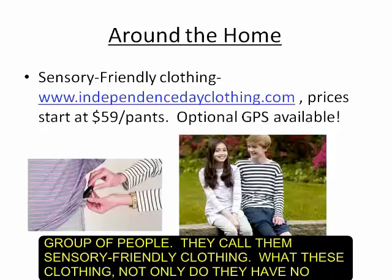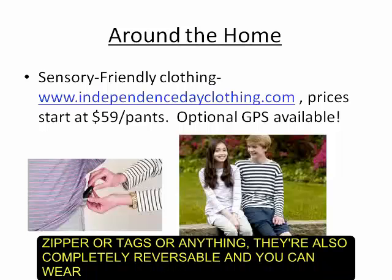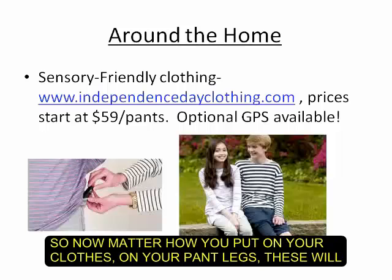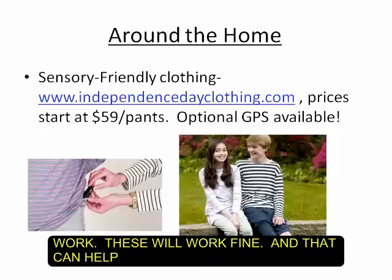And they're sensory-friendly. They call them sensory-friendly clothing. What these clothes are is not only do they have no zippers, no tags, no buttons, no nothing, they are also completely reversible, and you can wear them inside out and they look fine too. So they're completely reversible back to front, and inside out. So no matter how you put on your clothes, unless you put the shirt on your legs rather, these will work. These will look fine.